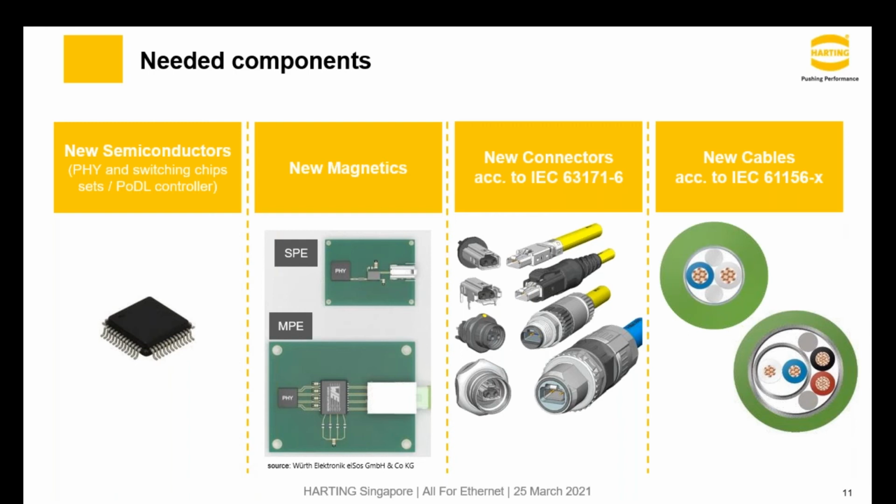Next, we also need a new series of connectors for these purposes. IEC 63171-6 is a standard for the industrial SPE connector, also known as T1. Here at HARTING, we have a selection from IP20 all the way to IP65 as well as IP67 solutions, and we are in the progress of developing all these different variants.